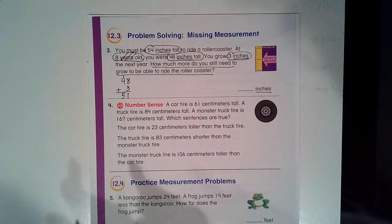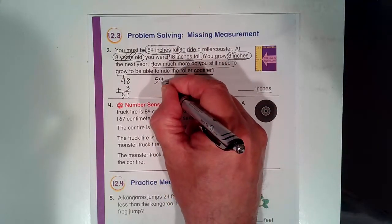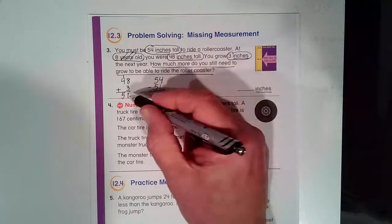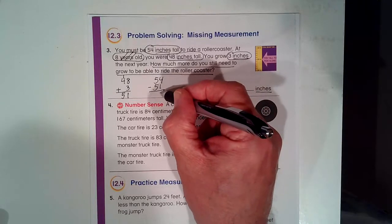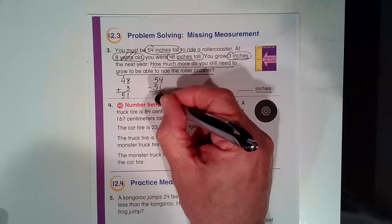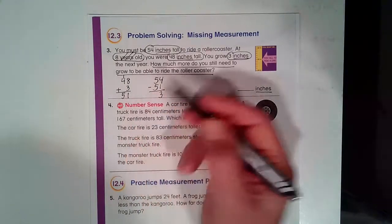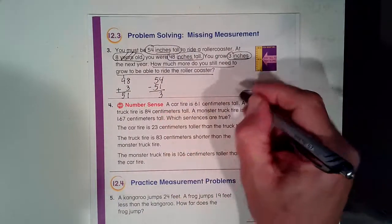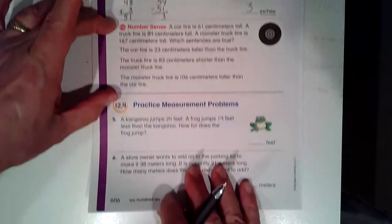How much do you need to grow in order to get to 54? Let's find out. 54, and you're going to take away what you already are to find the difference. 4 minus 1 is 3. 5 minus 5 more is 0, so I don't have to write that there. How much more do you need when you are 51 inches tall? How many more inches do you need to count up to get to 54? You need 3 more inches. All right, I'm going to leave this one for you to try on your own.